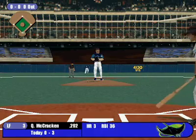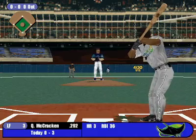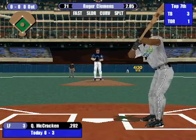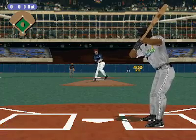At the top of the seventh, the Tampa Bay Devil Rays lead by two. You know what? I love this team. They execute, they put things together, and they can really win a lot of games. Take it to them, Blue Jays.